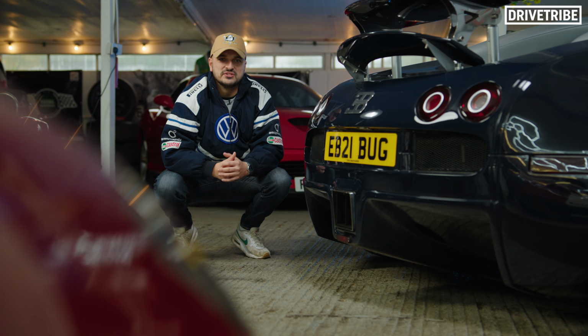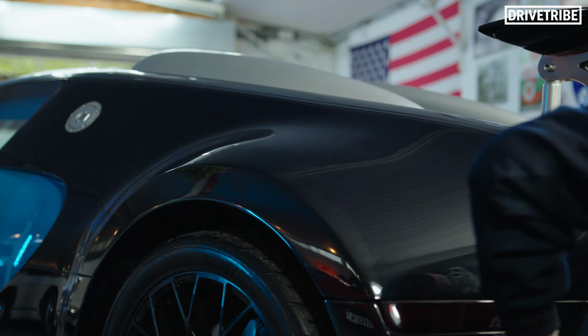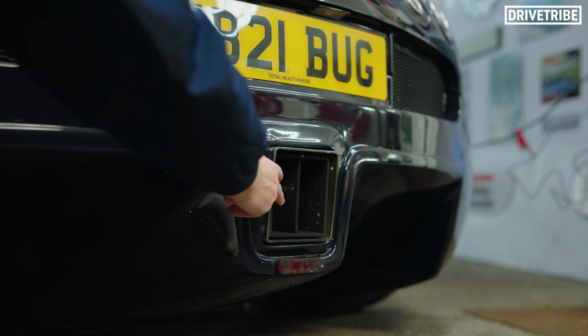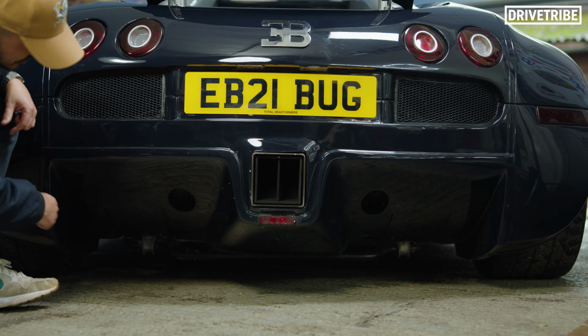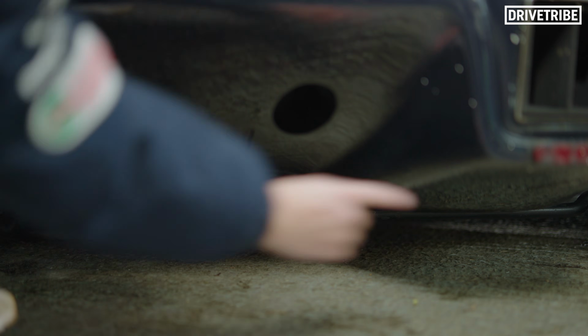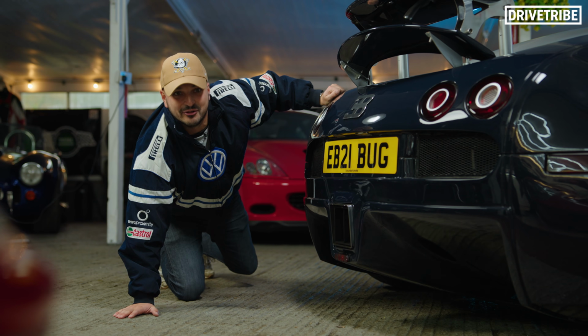What about the bad points on this car then? Let's start at the rear. The curve of this rear arch definitely doesn't quite work. The exhaust isn't quite correct. They've had a good go, but not quite there. The rear diffuser cutout doesn't seem right. And then you can see a big anti-roll bar poking out from underneath the car. You do not get that on a real Veyron.